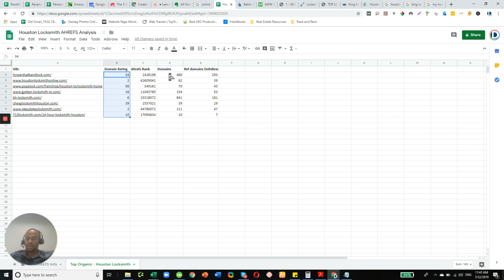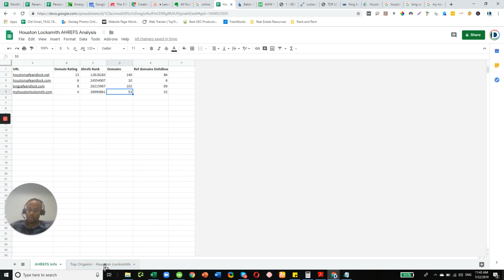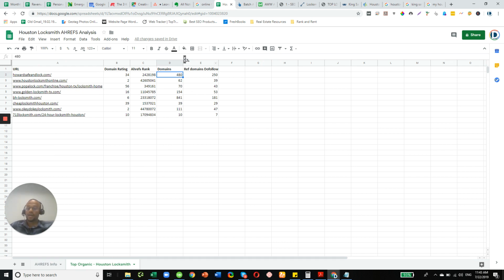And I see in the domains column, compared to the first tab, some of these sites have a really large number of websites linking back to them. So I would say if you're looking to improve the domain rating, that would be the first kind of priority, getting more backlinks from high authority websites.